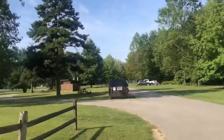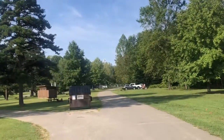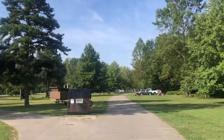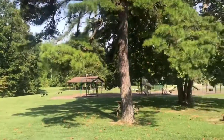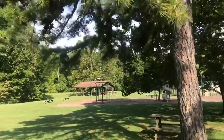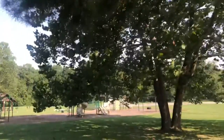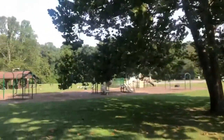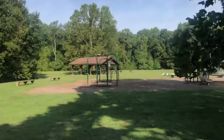This is all primitive here. Fish cleaning station all the way in the back. You don't want to end up camping by it. It can smell sometimes. This other playground here is outside the camper area, so day use too. Got a restroom, a little shelter.